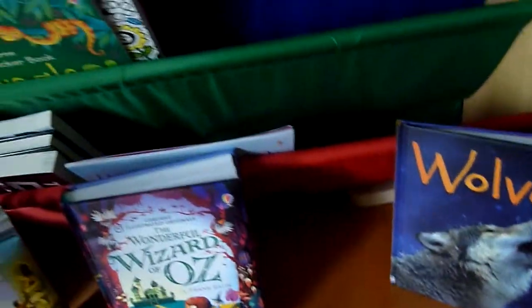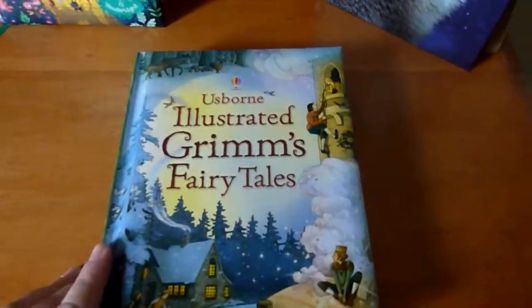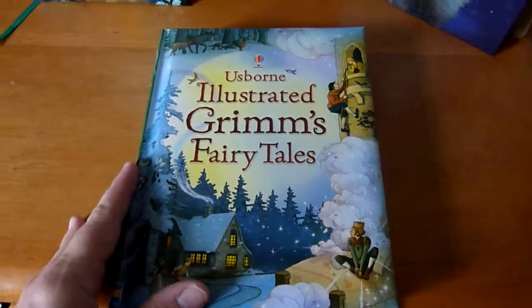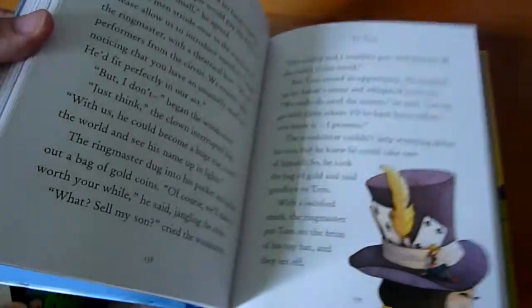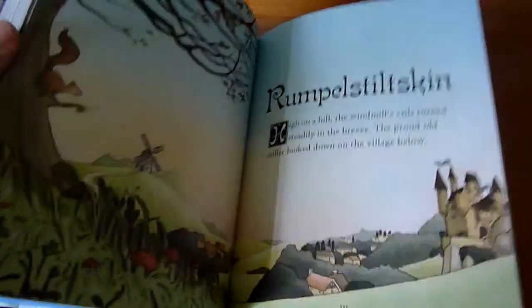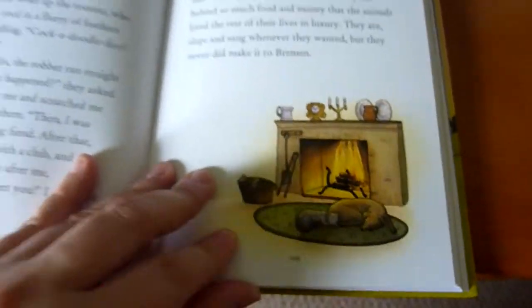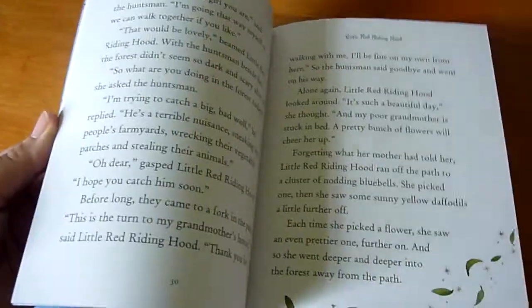Next, I have the illustrated stories. We have a whole entire series of these. We have Dickens, Shakespeare, Aesop's, myths, Norse myths, and Greek myths. This is a good book to read to your kids with some illustrations. And it's also a great book for kids that are learning to read chapter books on their own, that they can read by themselves. They will really enjoy this.